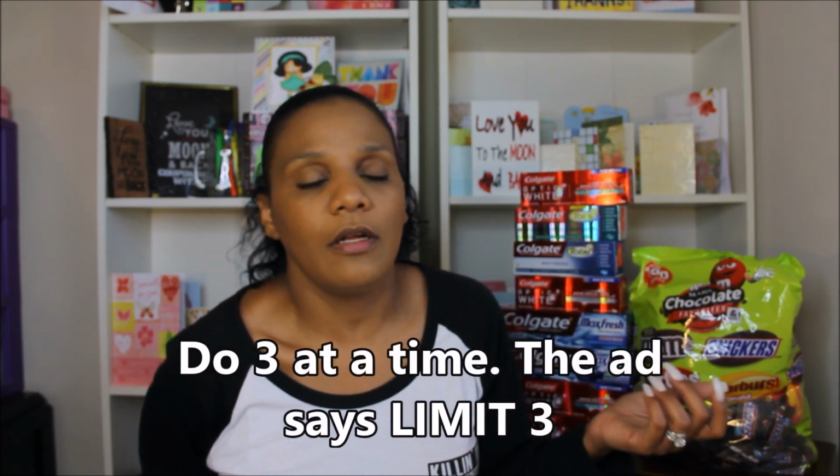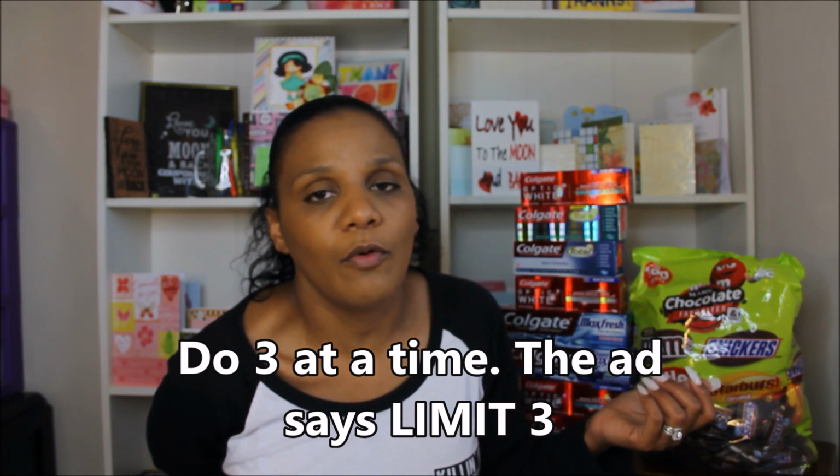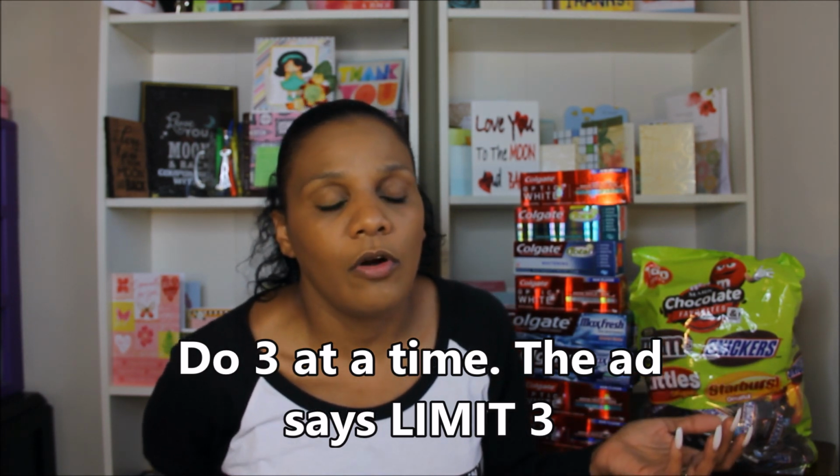Make sure the cashier scans the ad for that coupon. Then go back the next day. If your store is strict and you have more coupons, just do four at a time, or go to a different Walgreens and get four more if you are able to go to Walgreens twice in one day. So this was that.